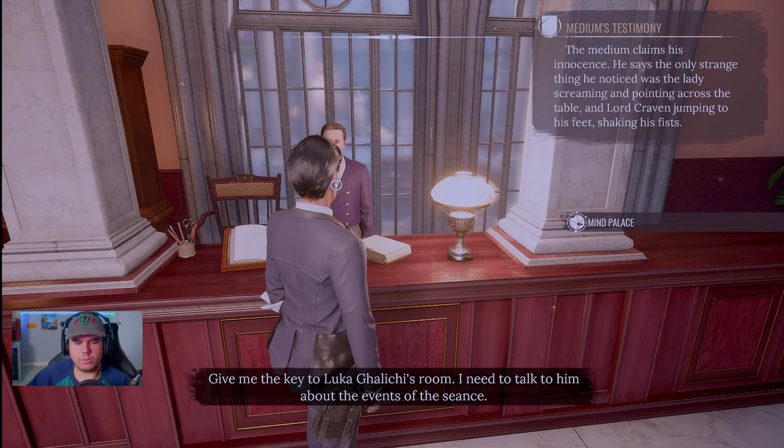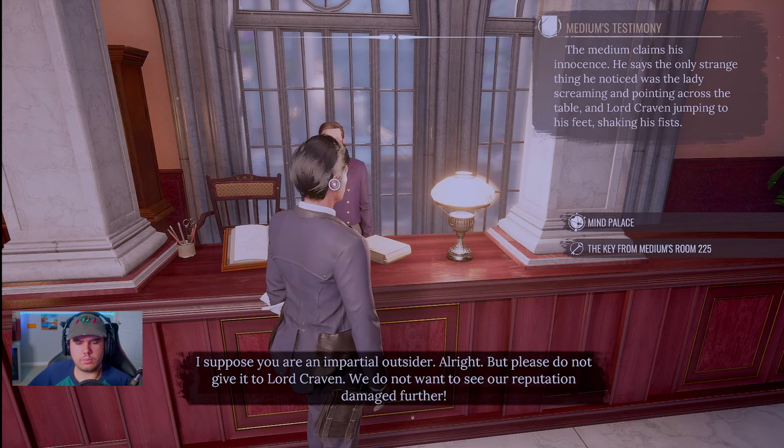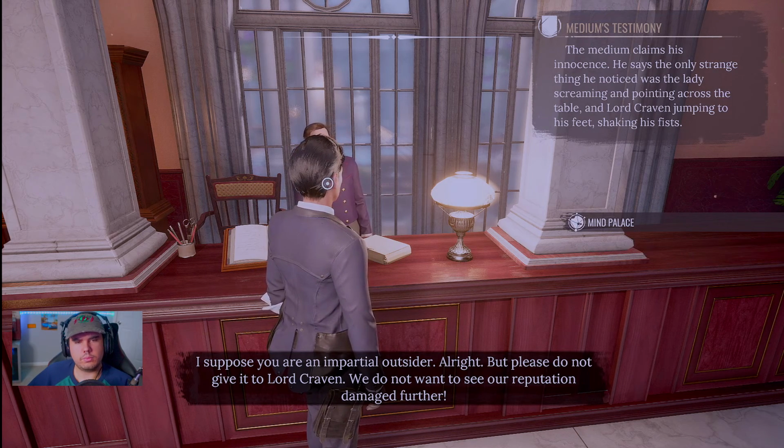Give me the key to Luca Gallici's room. Oh, we can get the key from you? About the events of the seance. I suppose you are an impartial outsider. All right, but please do not give it to Lord Craven. We do not want to see our reputation damaged further.